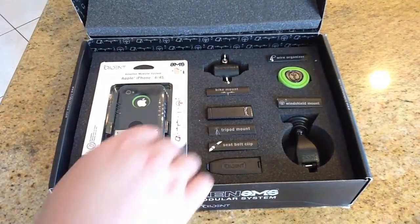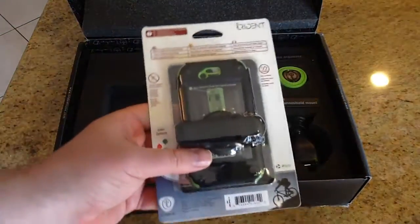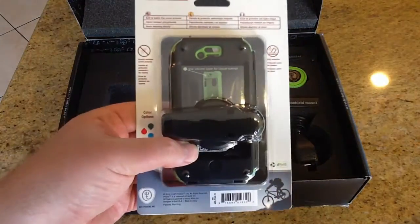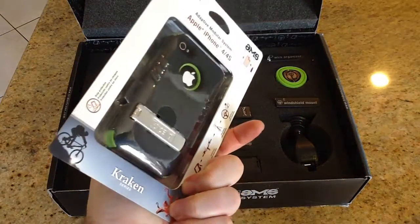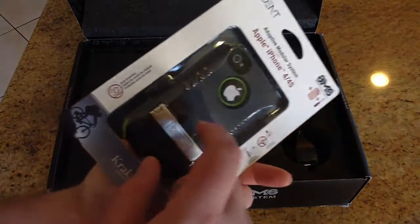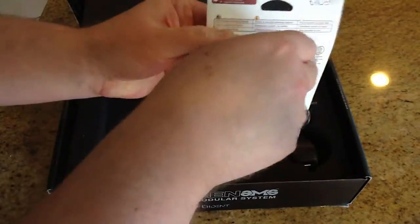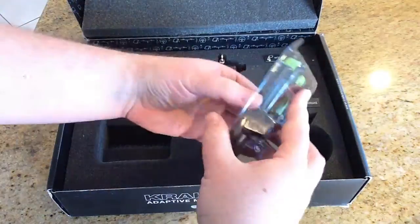So let's get a good idea as to what we're working with here. Here's the case. You can see the back of it, and it looks like we've got a clip on the back there that's attached to it. It looks like there's some sort of attaching device that attaches most of these other things to it. It's pretty good looking and got a nice hard shell on the outside there. Let's go and see if we can get this package open quickly and easily. It looks like we can. So we'll go ahead and set that aside.